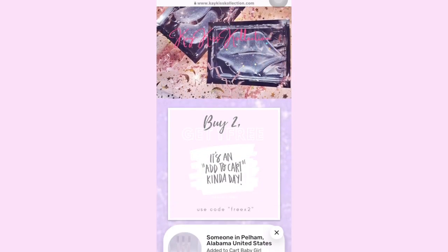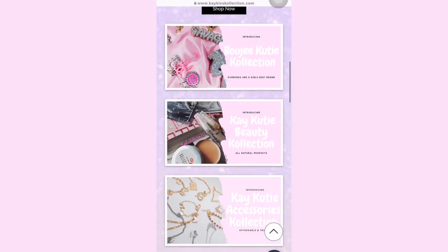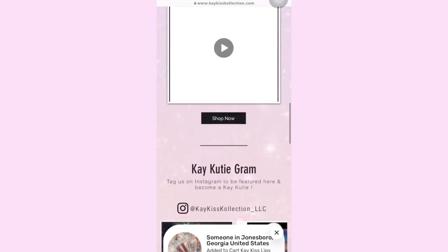So essentially, the Cake Kiss collection is a small business recently started, and she was just so accommodating, so sweet. The package got here literally one day after I placed my order, 1 or 2 days. Essentially what she had me do was go through her website, super cute, super organized, and pick out, I think, 4 products that I wanted to unbox for my YouTube video. So without further ado, let's get into it.